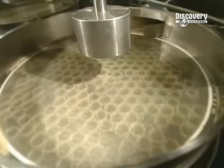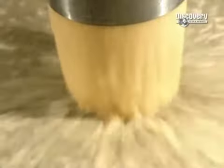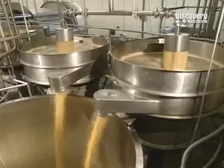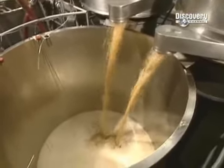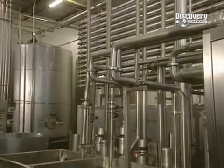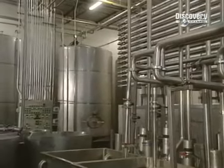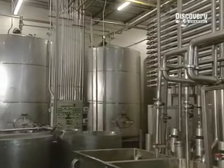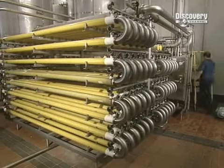The juice is filtered so that the smallest of particles are held back. Juice flows from one stage to the other via these immense reservoirs. The next step is pasteurization. Juice enters the exchanger and is heated up to 88 degrees centigrade, then cooled back down to 50 degrees. Enzymes are added to hydrate the pectin.